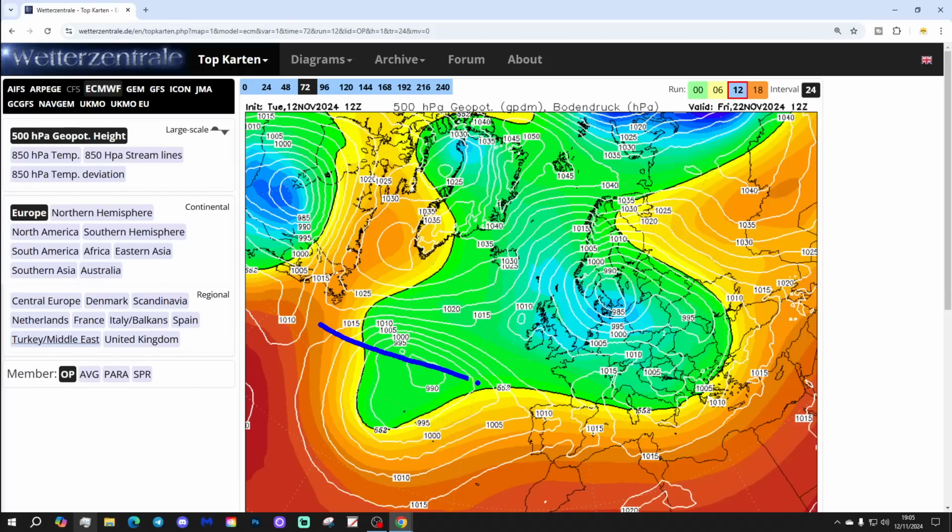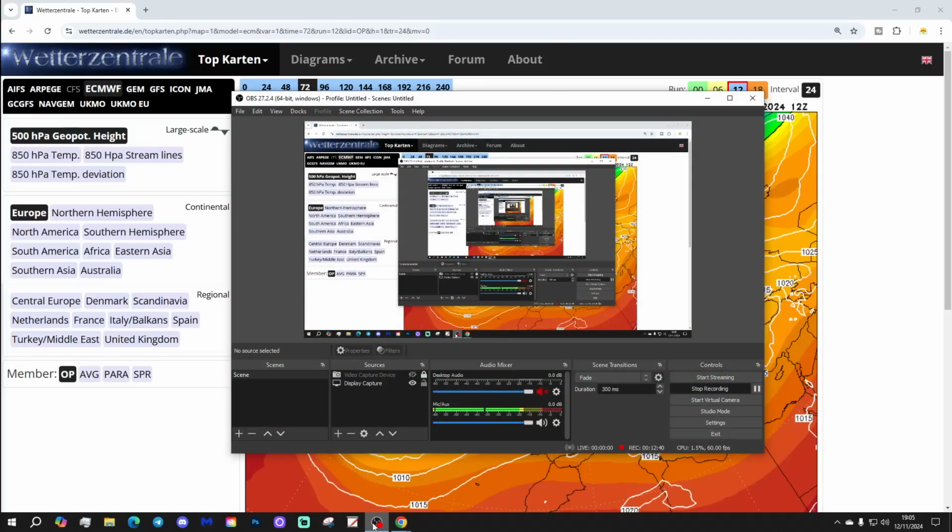Again, I'll just highlight it. Weather front there wants to bring up milder air from the southwest. We will have to wait and see what becomes of that. But certainly up to Friday the 22nd of November, day 10, we're looking cold and wintry with tonight's ECM run.